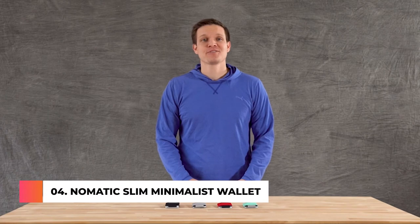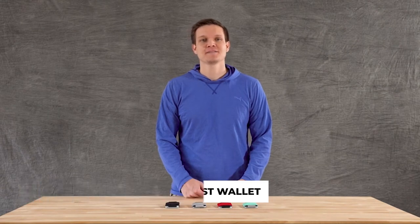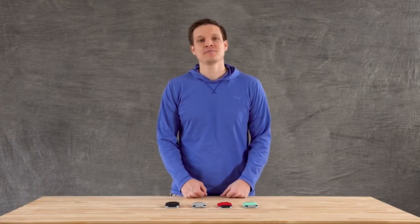Hey everyone, John here at Nomadic. Today I'd like to walk through the Nomadic wallet, the perfect pull-tab minimalist wallet that gives you easy access to your most used cards. We have 4 colors to choose from. Let's take a closer look at how to load the wallet.